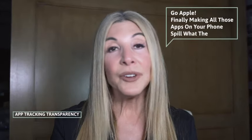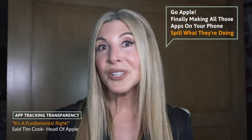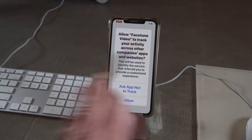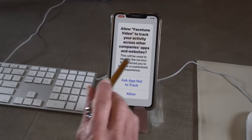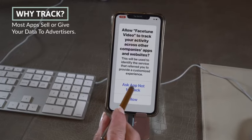First, let's start with app tracking transparency. Okay, so basically, Apple said if you're going to be in our store, any app at all, from Twitter to Instagram to anywhere that you shop, Target, Sephora, those apps have to now disclose if they're taking your information and sharing it across the internet. Say no to that prompt and two things happen.